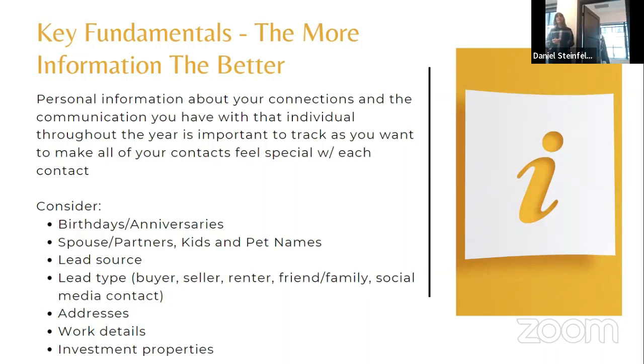Addresses of where they live. If you want to send handwritten notes, do pop-bys. I've had to go back to my transactions and double check the agreement of purchase and sale or FinTrack to find where they live, because I haven't kept that information in my CRM, which is really time consuming.